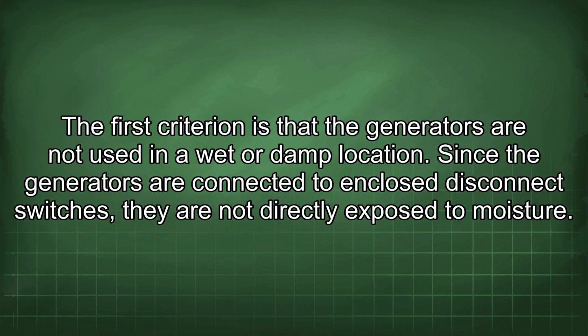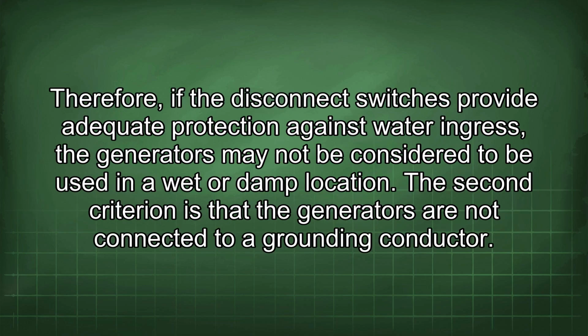The first criterion is that the generators are not used in a wet or damp location. Since the generators are connected to enclosed disconnect switches, they are not directly exposed to moisture. Therefore, if the disconnect switches provide adequate protection against water ingress, the generators may not be considered to be used in a wet or damp location.